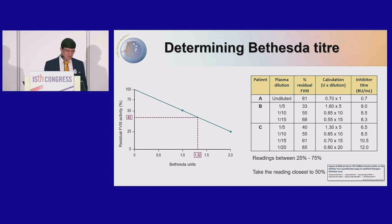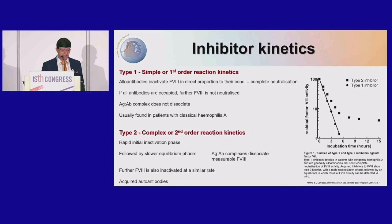Patient B, 3 different dilutions, multiply the residuals by the dilution factors, and they're all roughly giving the same result. Strictly speaking, you should report the result closest to 50%, but you wouldn't be wrong to take a mean value of 8.3. Now, patient C is quite interesting because the more we dilute them out, the higher the titre goes. We'll have a look at them on the next slide, but as I said earlier, make sure that you read the results somewhere between 25 and 75%. That has never been validated. It is probably different for every patient, but that's a rough guide. And as I say, take that reading that's closest to 50%.